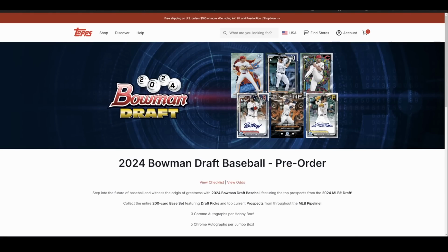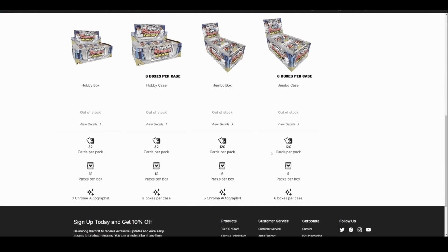Today, proud to say I can mark myself safe from Bowman Draft 2024. This went up for pre-sale on Topps' website noon on Thursday. It did end up selling out as of time of recording. It took probably a good 3 to 4 hours, maybe. I don't know the exact sellout time. I feel like when I checked around 4 o'clock when I got home from work, they had gotten wiped out.